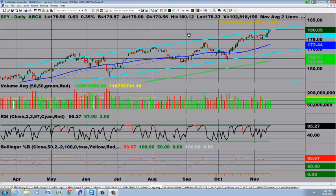So, the market continues its relentless rise. As you know, Yellen, our incoming Fed chairman in chief, has basically announced that she will continue to keep the money spigot on. And so, with slow but steady growth that's not quite fast enough, that is very friendly to the market. So let's take a look at the S&P, look at some of the critical levels.